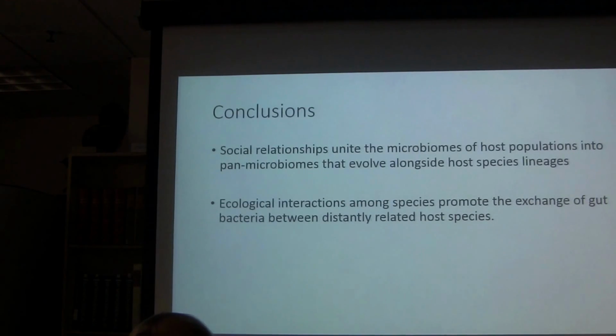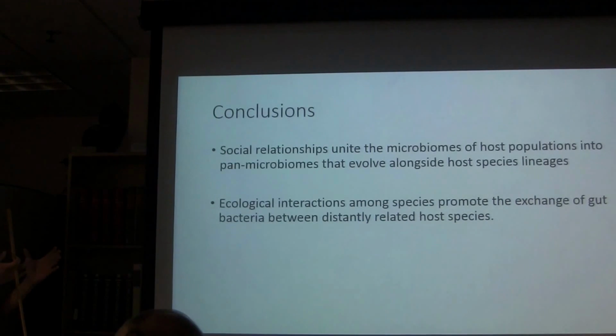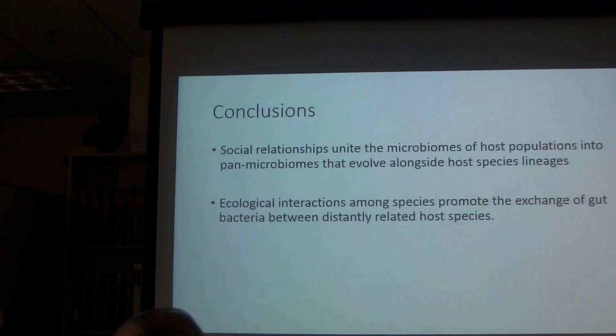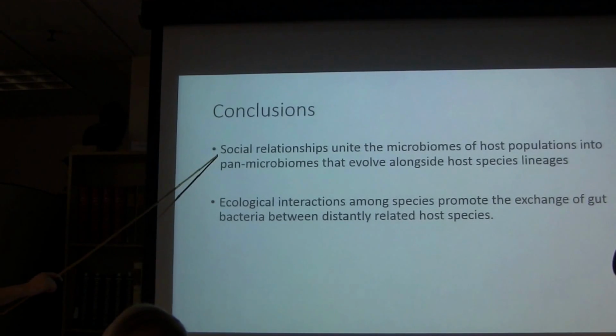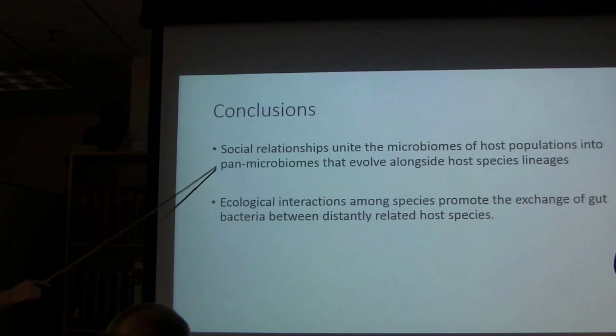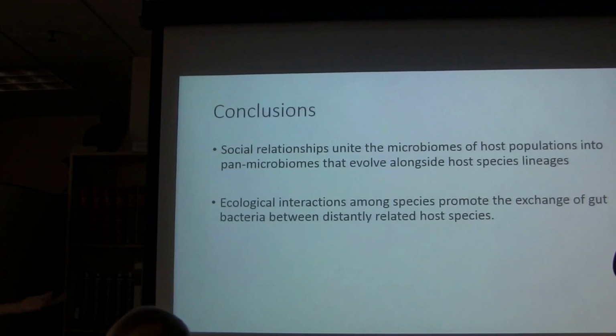So yeah, I just wanted to conclude that social relationships unite the microbiomes of host populations into what we're calling pan-microbiomes. And that pan-microbiome, it's really a meta-community of microorganisms that is evolving alongside host lineages. So these meta-populations are evolving alongside host lineages. And the differences among microbiomes of host populations and species can break down due to ecological interactions among host species, especially those that promote direct contact like predator-prey relationships.